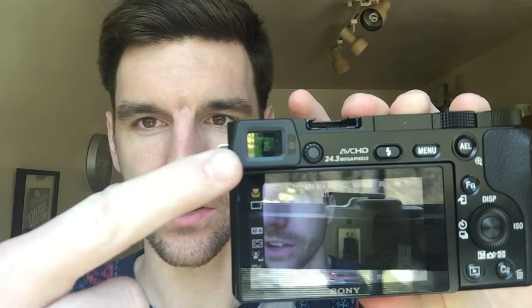It also has an electronic viewfinder. So this is your viewfinder here, like in a normal camera, but it is electronic. So you can actually see the changes that you are making with the manual settings and such.